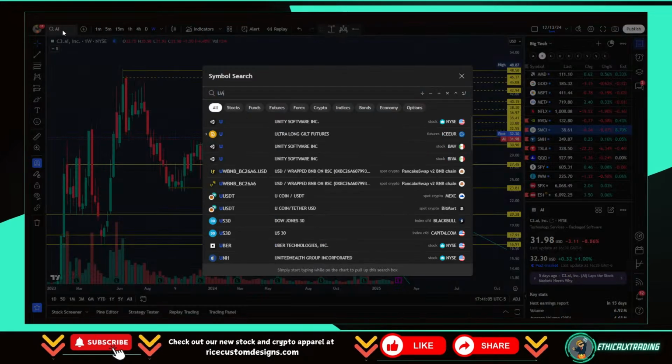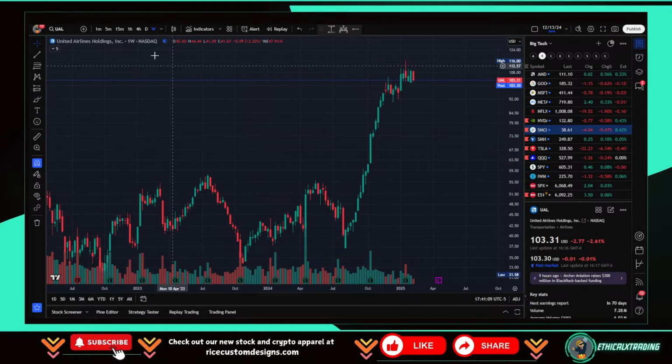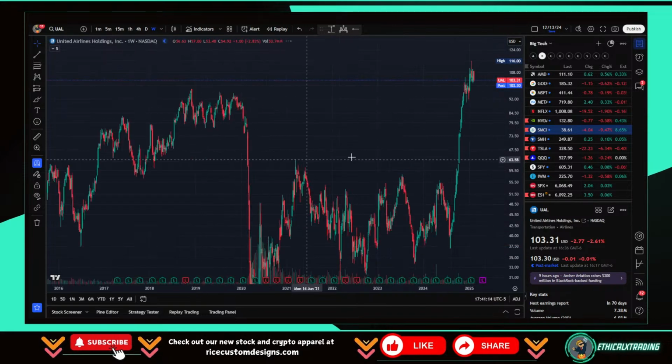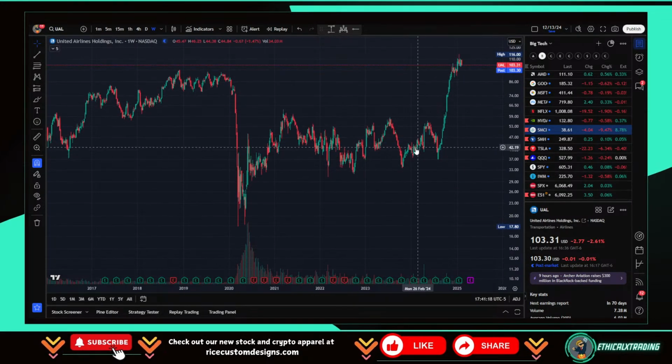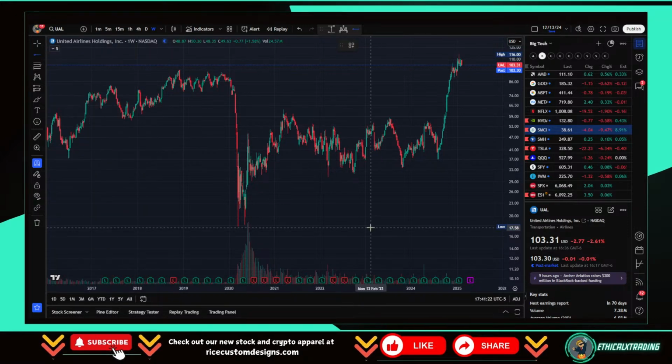And let's look at UAL real quick. Well, that's a bull flag. I don't have this one mapped yet, analyzer, so let's do a quick learning session on how you draw lines of support and resistance. Some of y'all have seen this before, so bear with me.